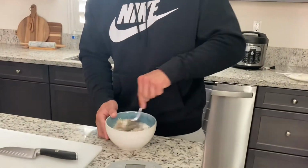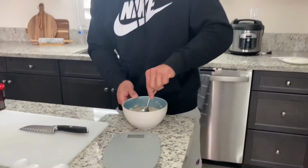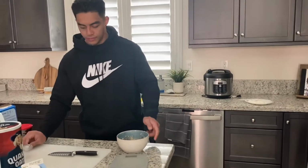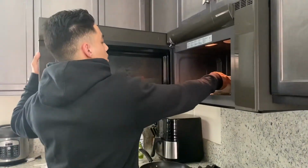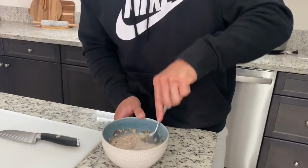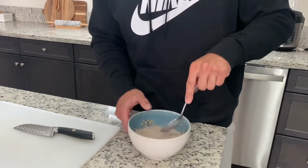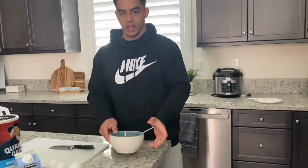I messed up because normally I heat up the oatmeal and I did not do that. So we're just gonna go ahead and stir it up. Normally I heat up the oatmeal first and then put all the condiments, but I ended up doing it the other way, so we're gonna heat it up and then I'll show you how the oatmeal looks when it's all done. This is how it looks, but just gotta stir it up probably a little bit more. I put a little bit too much milk, but it's okay. Still good. So that's the oatmeal.